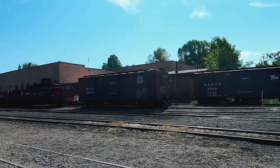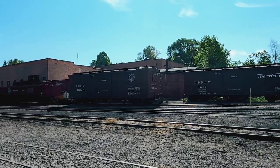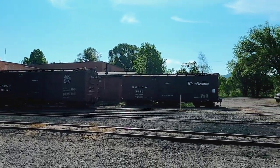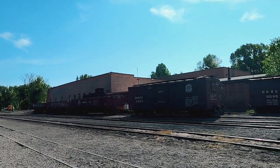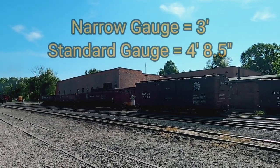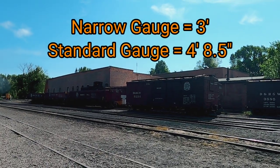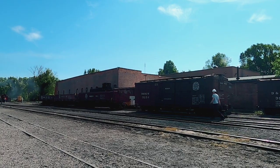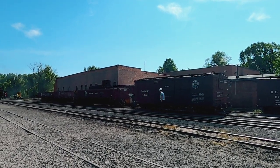So for those who don't know, this is the Cumbres and Toltec. This is part of the Denver and Rio Grande Western Railroad Scenic Line. So that's why you can see D and RGW on these rolling stocks. It is narrow gauge. I don't remember what the width of the tracks is on narrow gauge off the top of my head, but I will put an overlay to tell you. But narrow gauge was designed for sharper bends in the track, or a sharper radius.